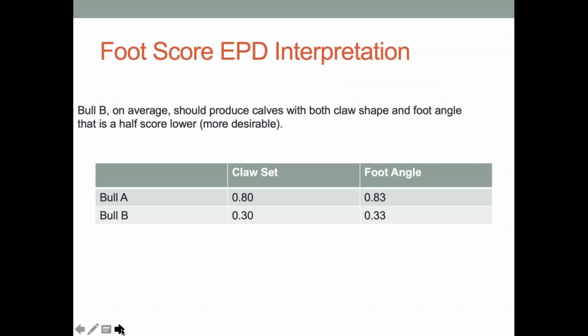So the interpretation of foot score EPD, if you take these two examples here, bull A and bull B, and the American Angus Association, or AGI, publish EPDs for claw set and foot angle. And breed average for both of those, I believe, is right around a 0.5. So these perhaps are more extreme examples, but on average, we'd expect that bull B should produce calves with both claw shape and foot angle that is half a score lower, which is more desirable than bull A, right?